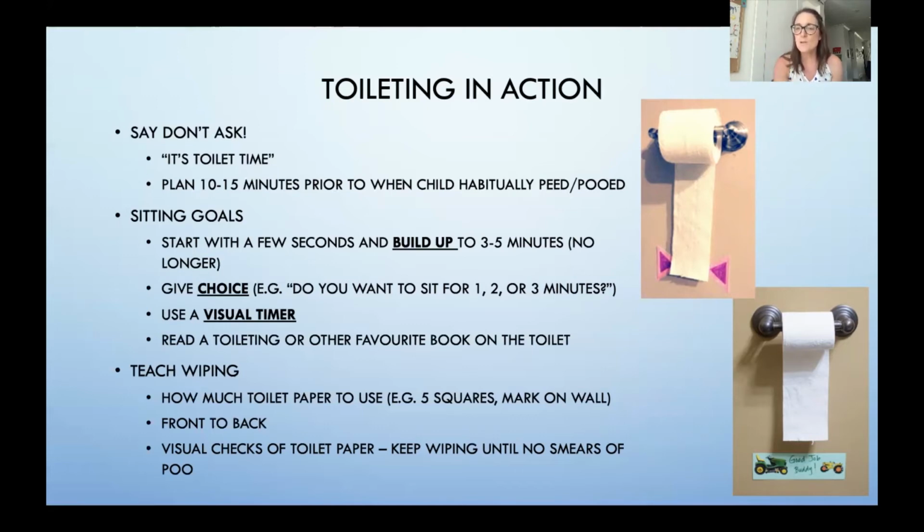You'll notice that the toilet paper roll is facing what I think of as backwards. This can help your child be a little bit more controlled when they pull the toilet paper down. It's less likely to run away on them. So this can be a really good way to position your toilet paper roll when you are starting a toileting routine. You also want to teach that front to back wiping motion, so there's no transfer of bacteria to any other places that it shouldn't be.